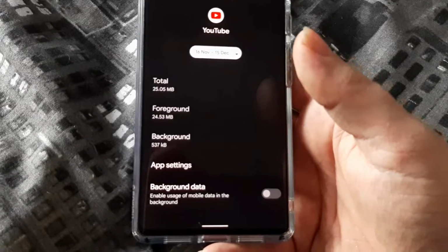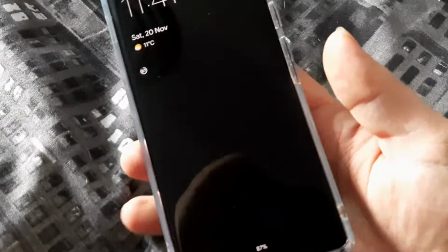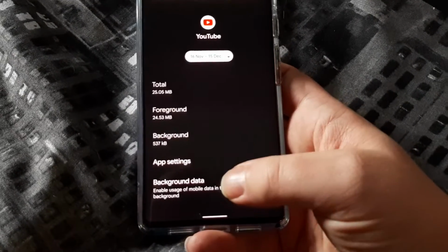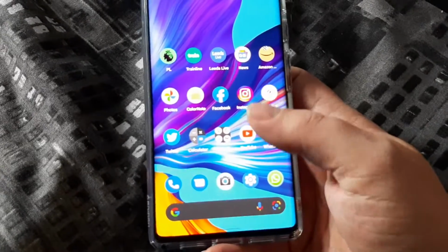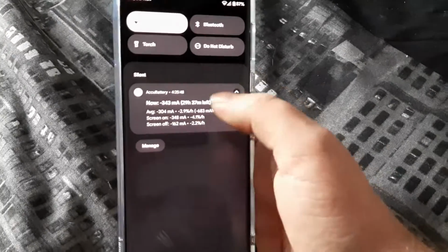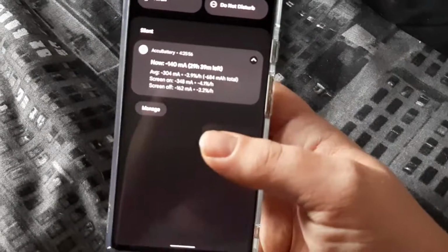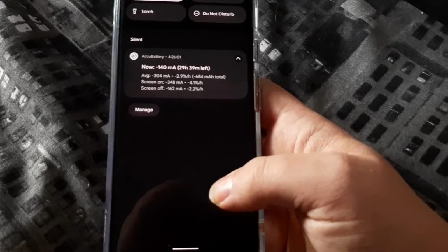I noticed in the battery stats on AccuBattery, YouTube was quite a drainer. And I think mainly that was because it was running in the background quite a lot on YouTube Premium, and the notification tray, when I drag that down, it still had paused videos or videos that I needed to resume in this section here, so they needed swiping away. Yeah, YouTube was hogging a lot of battery in the background.